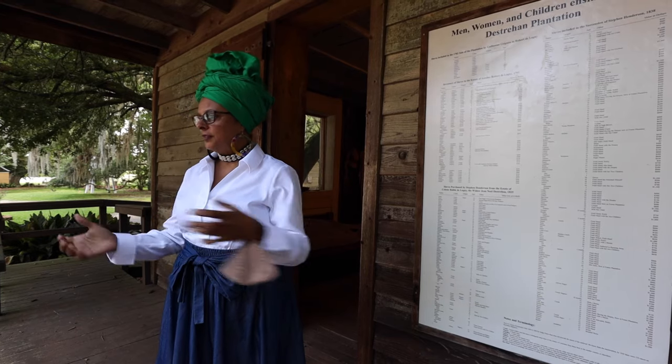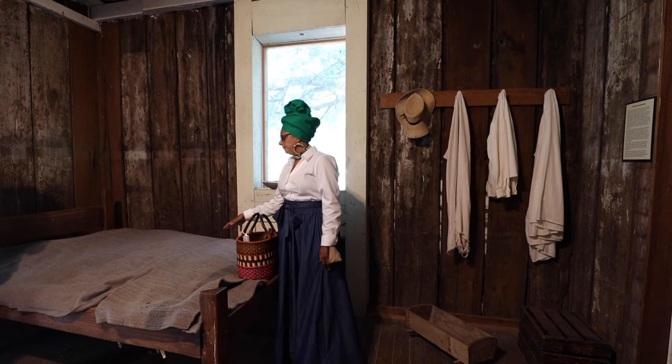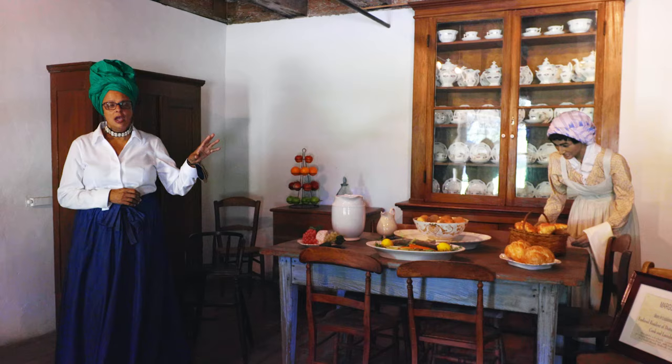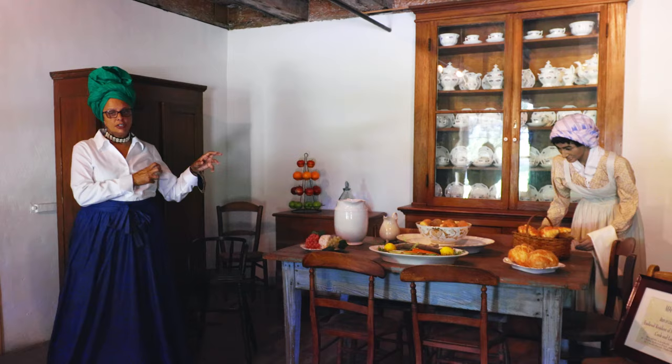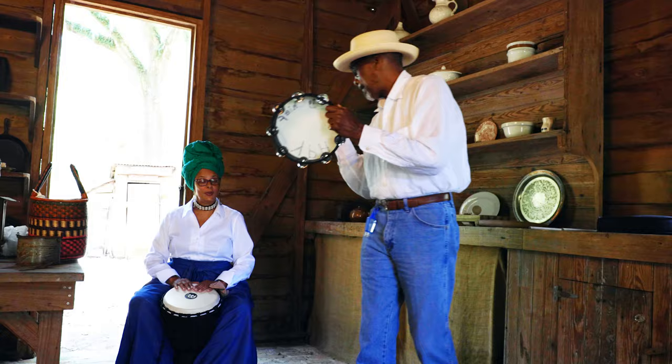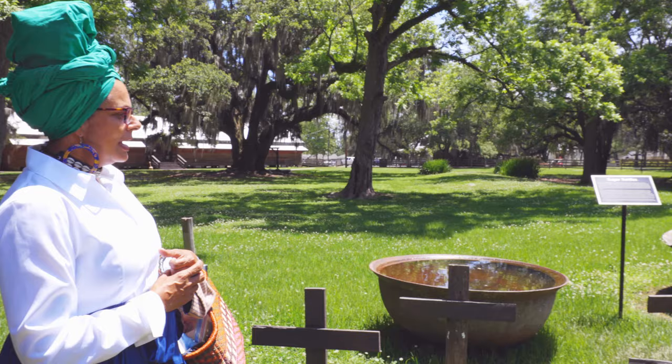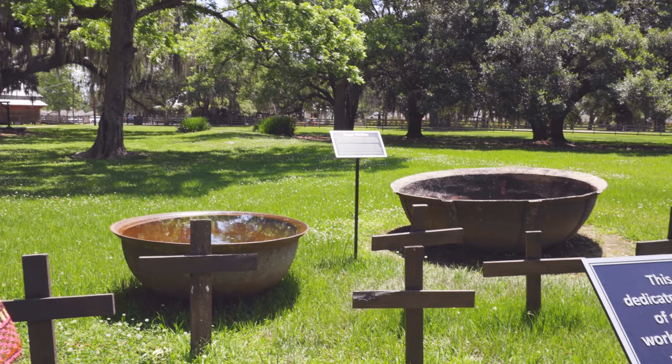During slavery, families were constantly ripped apart. The mattresses are made of moss. We're gonna throw some sausage maybe, some chicken in that pot. But she was purchased from another plantation to come and work here. She was only allowed to bring two of her children. And so you lost a lot of enslaved people. You know, they literally worked around the clock during this time.